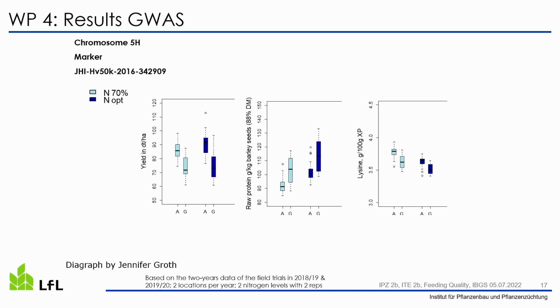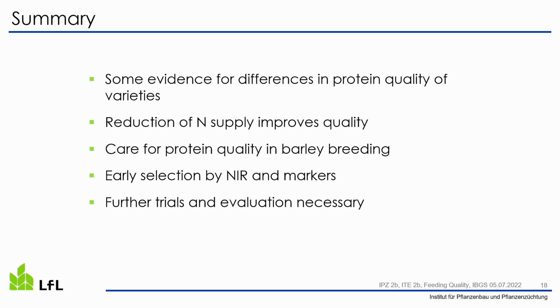To show you one of those markers and its association to feed quality, we have selected this one here on chromosome 5H, where you can see it's associated to the yield, and to reduced raw protein content, and of course, due to the correlation of all these parameters, with an increased leucine content. This is the current status of this project. Of course, there are some things missing. We have to evaluate a lot of the results, but we already have some evidence for the difference in protein quality of varieties, which could help farmers to optimize their N balance in agriculture.